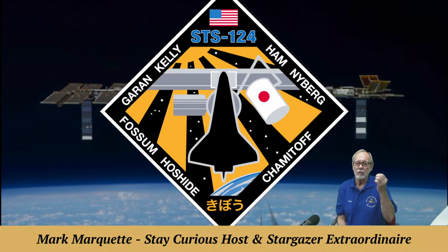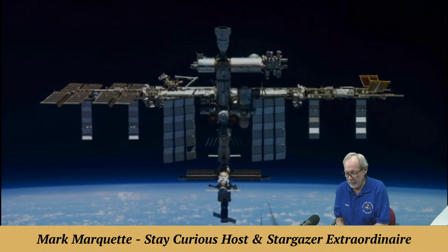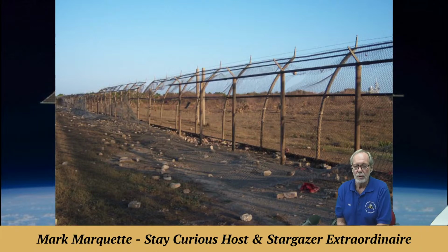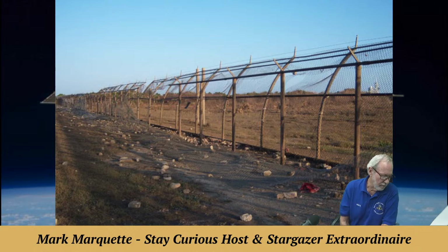This was the true partnership of Japan. As you see the Kibo module there with the red sun of Japan on it. Their very stylized patch here. And this is the Kibo module right there. Wait, I wanted to show you first this launch on May 31st at 5 in the afternoon had a lot of damage to the pad.